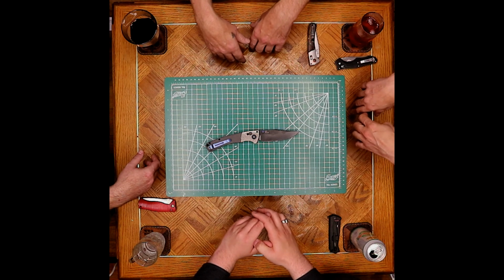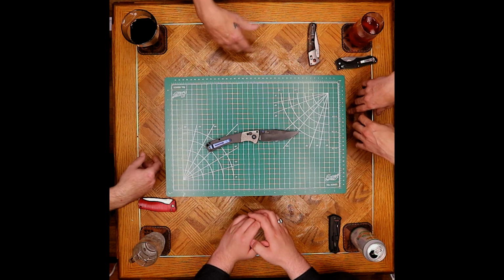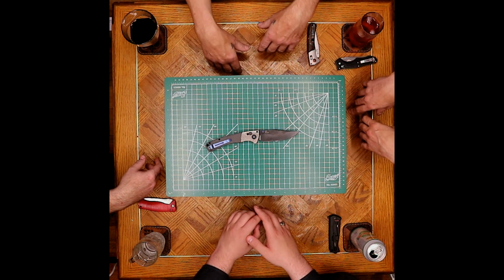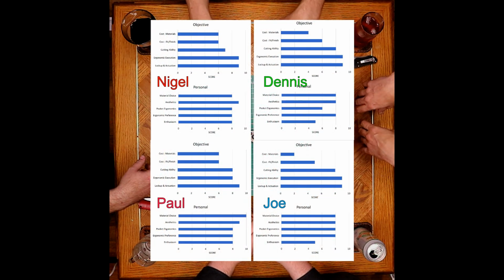Yeah, I think everything about this knife is absolutely fantastic. It loses it, except for the cost. Yeah, that's the big roadblock there. Indeed it is. So yeah, there's all 4 of our scores there for everyone to compare and contrast with.